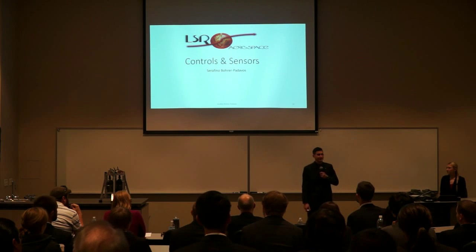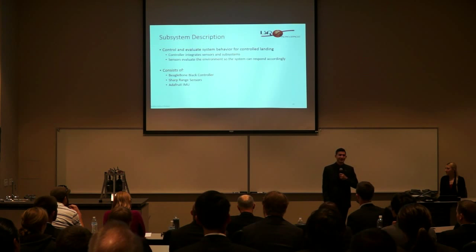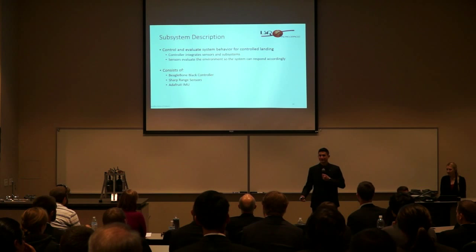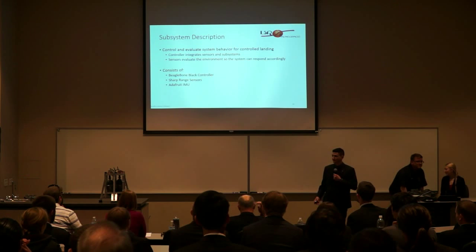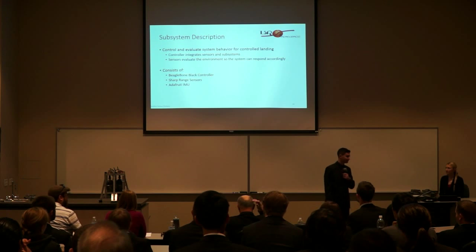Serafino Borgalvos. I am the Controls and Sensors Subsystem Team Lead, and we'll be going over controls and sensors. What the Controls and Sensors Subsystem is responsible for is evaluating the environment and responding to it accordingly. That means turning on and off the main thruster at appropriate times during flight, as well as all of the attitude control thrusters to correct its orientation if it's falling.